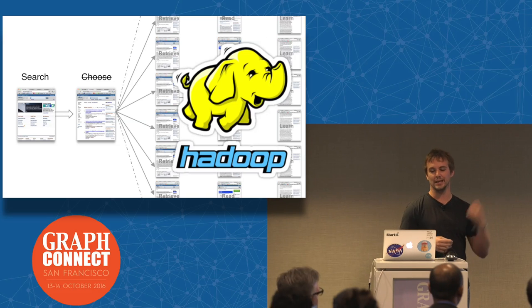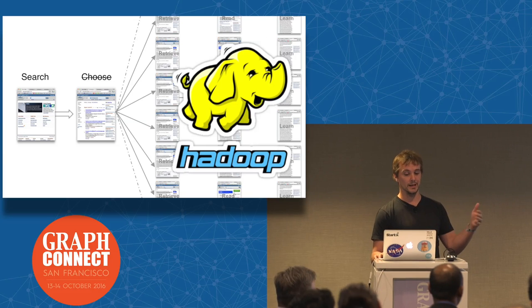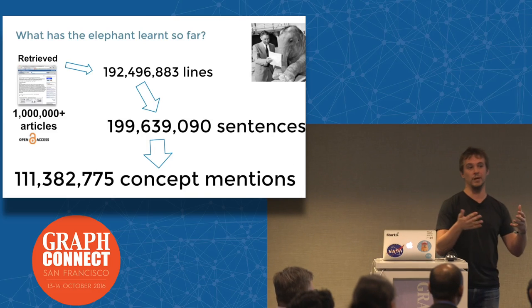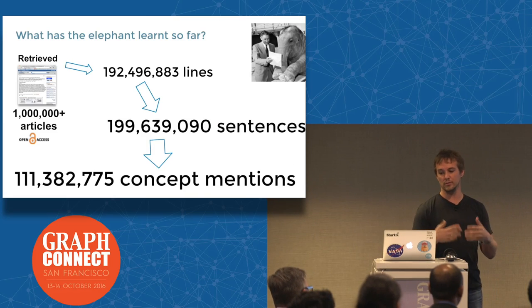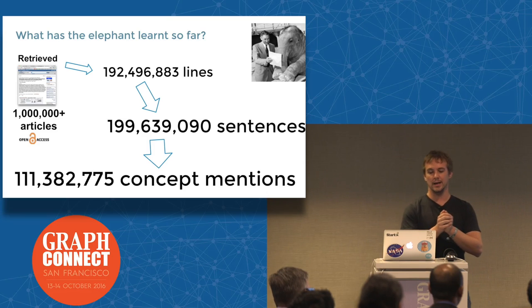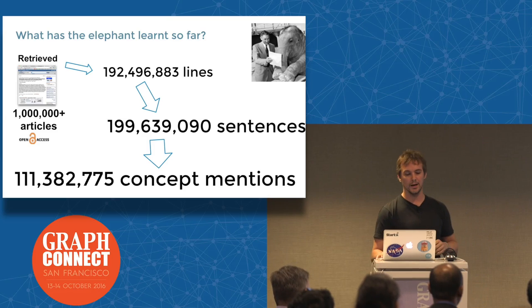Actually, these are figures from last year. Total of like 200 million sentences and 111 million concept mentions. And I'll tell you exactly how that looks like. So we retrieve those papers. We use what is the standard NLP to break them down into specific sentences. And we know where those sentences are, which paper it is, and so on.